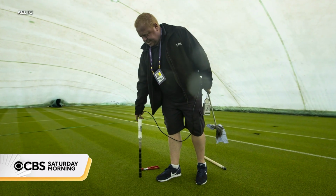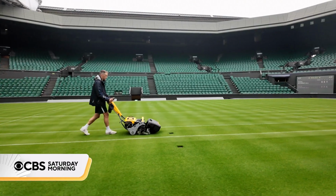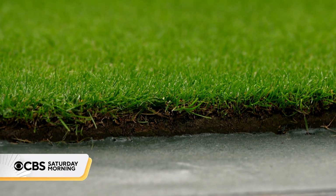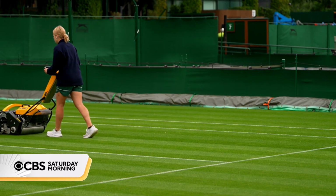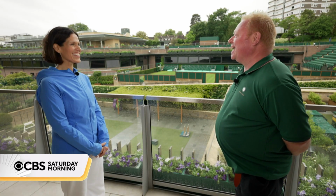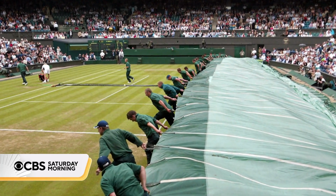Ferguson's been helping care for these famed courts for nearly 2 decades. First as part of the Sports Turf Research Institute, which specializes in the grasses, fertilizers, and soils used for athletic fields around the world. I realised that a lot of people perhaps don't think about those things when they're watching a football match or a tennis match or something like that. So they're looking at the grass and think, yeah, all you've got to do is cut it once a week and then the players are out there. But there's quite a lot more science and technology that goes into the preparation of grass.